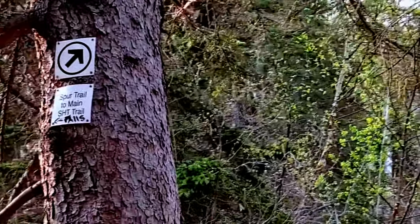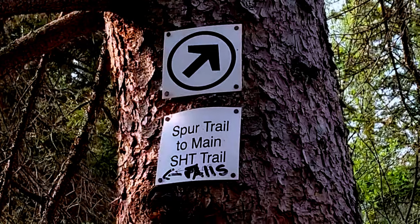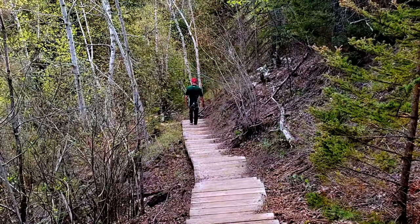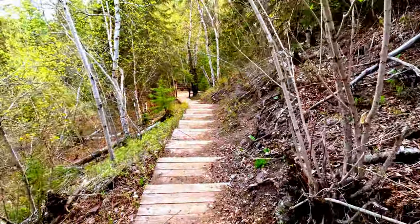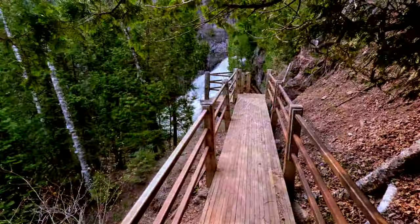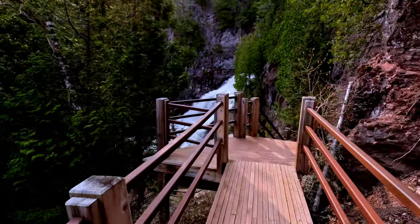All right, so if you do this trail, it is not well marked. You'll see on the bottom, it's written in falls. You want to go to the left, go to the stairs. Wow, you come walking around the corner and look at this.